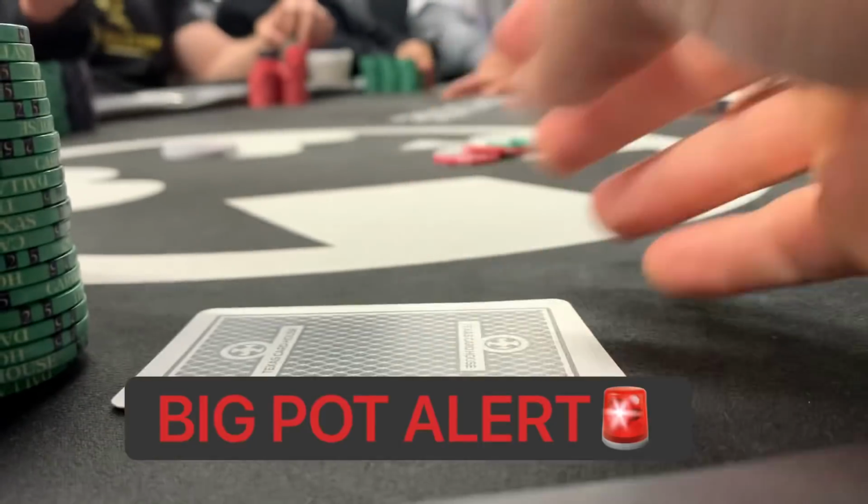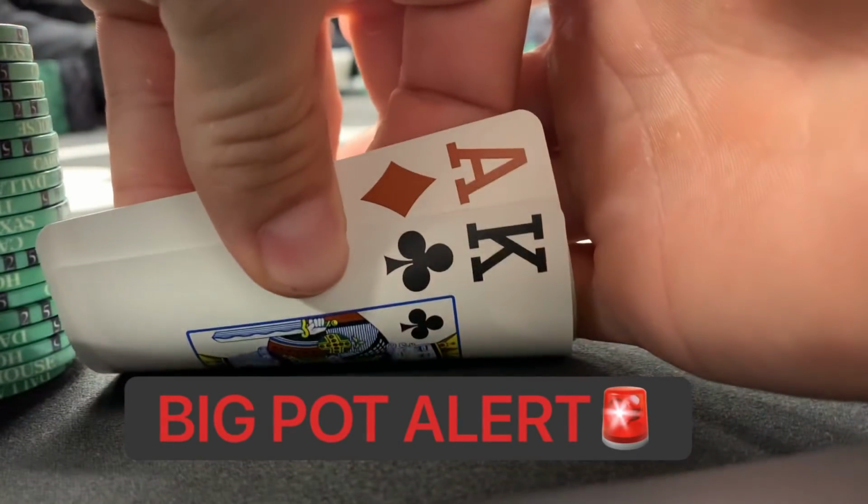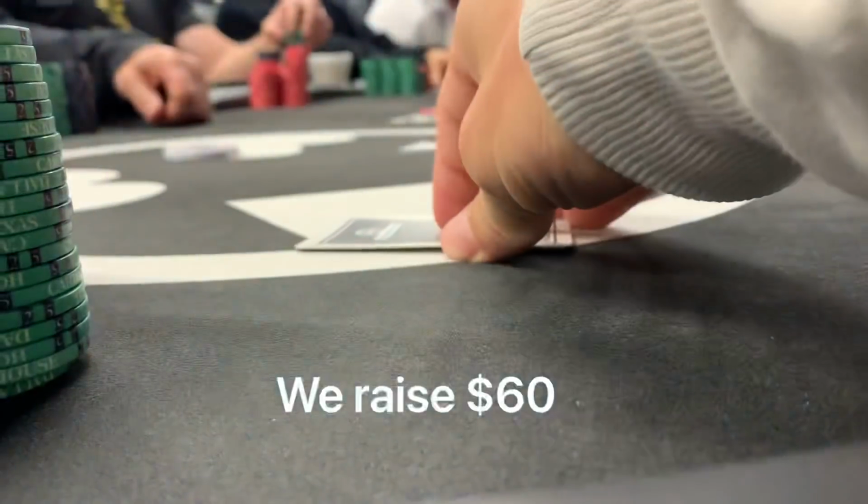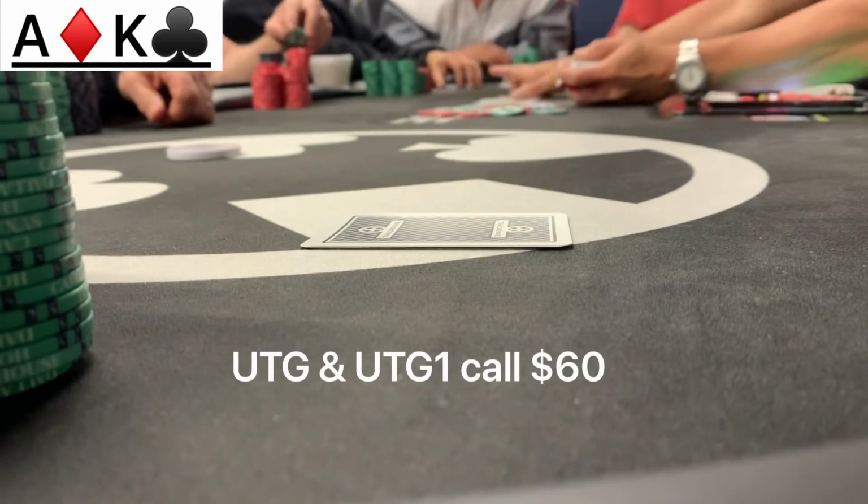All right, guys, fasten your seatbelts for this one because it's going to get big. We have ace king. There's an under-the-gun straddle to 10, 2 limpers for 10. We make it 60 in the cutoff. The straddler calls and the first limper calls.